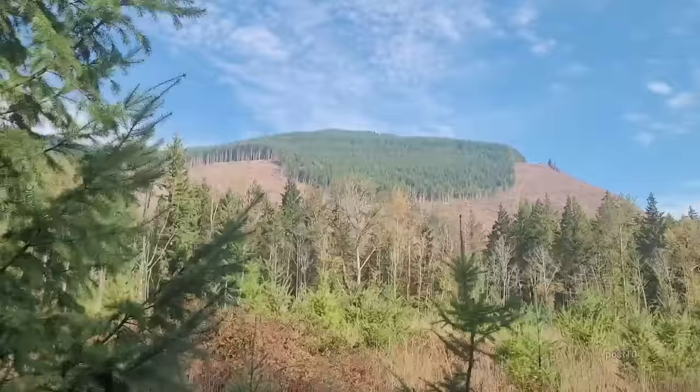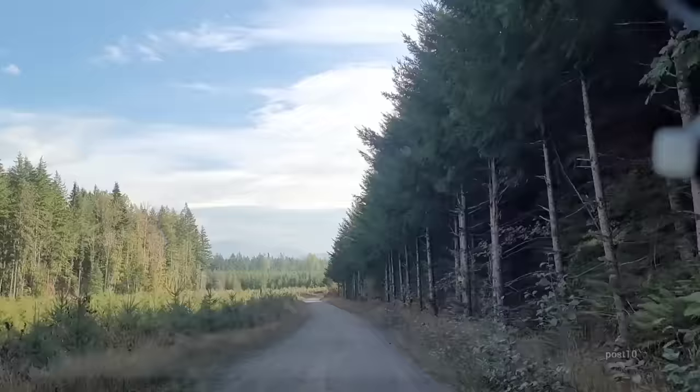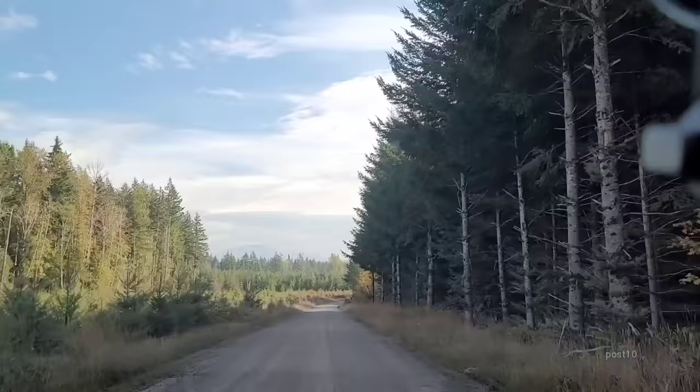Take a look at this really steep hill that they logged. I would love to see what kind of machine did that. It is really nice to see that these logging companies replant everything very nicely and they don't really rely on leaving a couple mature trees to blow their seeds down, because that doesn't always work out as well.